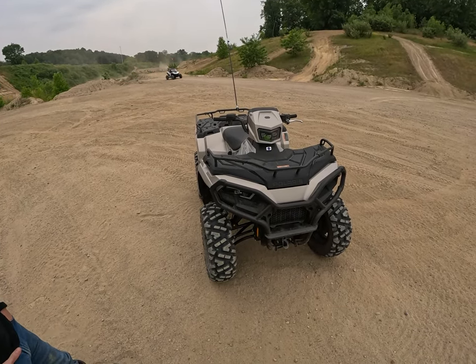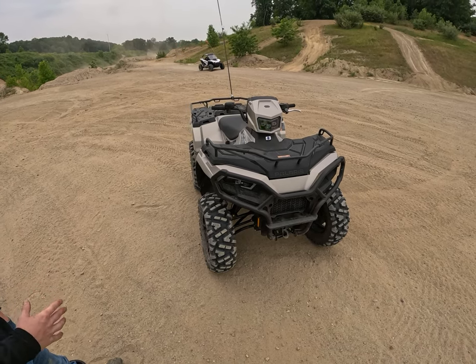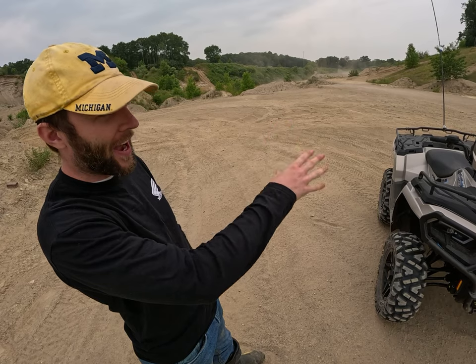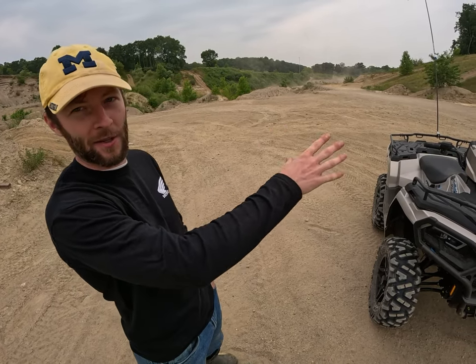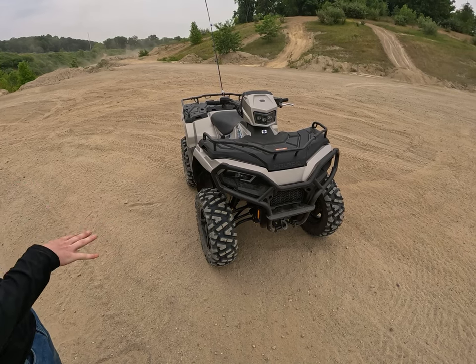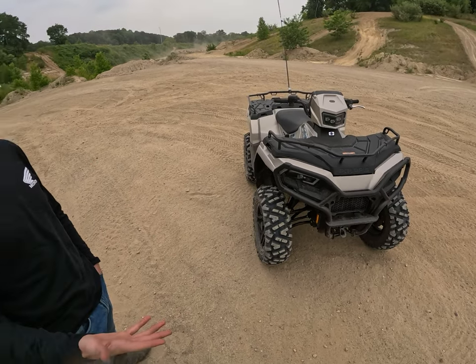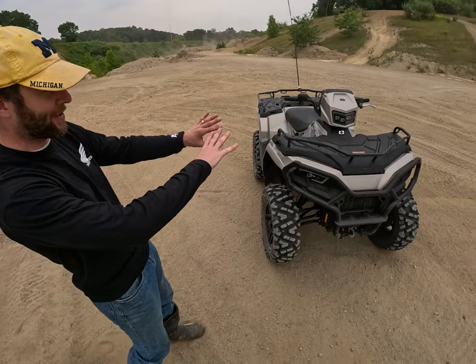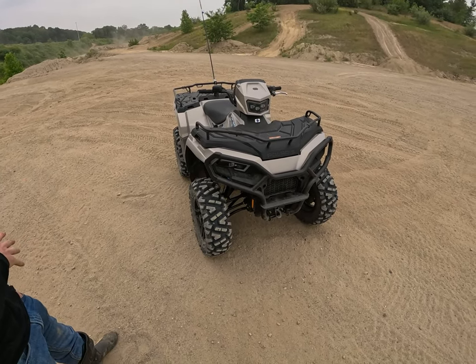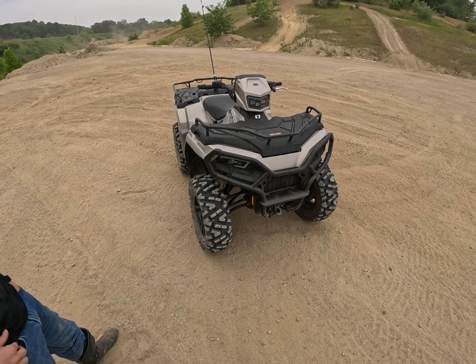Cool. So in terms of four-wheeler land, I mean, there's a lot more performance you can get. You can get all the way up to 1,000 cc and twice the power of this. You can get more of a dedicated rear-wheel drive only, like sports machine, like Can-Am makes, and you don't have as much of the plastic. It's lighter. Okay. So this is a good intro into the sport.